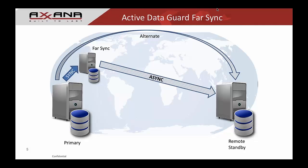If I move to the next slide, this is basically putting what I just said into a picture. You can see on the left side you have your primary node, and on the right side the standby node. Prior to 12c, you would be replicating either synchronously with max availability, or max performance, or max protection directly from your primary to the standby system. With Far Sync, Oracle is suggesting that we add a third location, which is the Far Sync location, to which the primary will replicate synchronously, and then the Far Sync node will send data asynchronously to your remote standby.